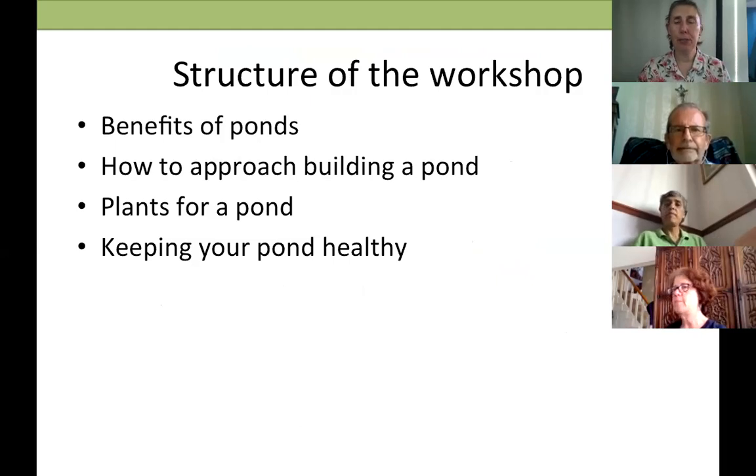So this is how the workshop is going to be structured. I'm going to start by talking about the benefits of ponds, and then look at how to approach building a pond. And there are lots of different ways in which you could create a pond. So I'm going to hopefully cover a number of different methods. I won't cover all, but I'll cover a number.